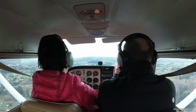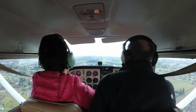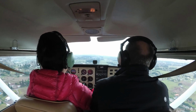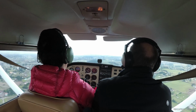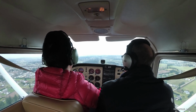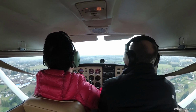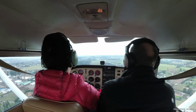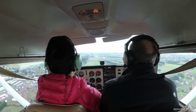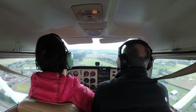Yeah, you've got to be staying on the runway though. You have your feet on the rudder? Yeah. So put some full flaps and descend. 1, 2, 3.